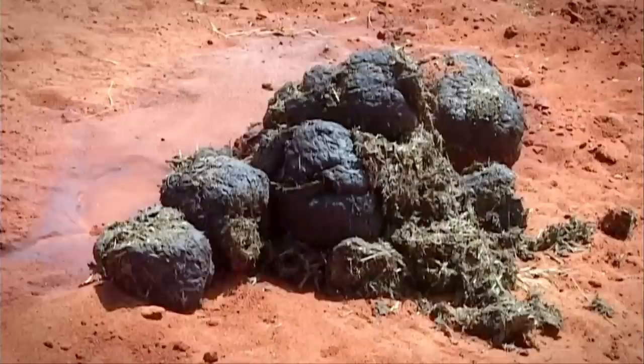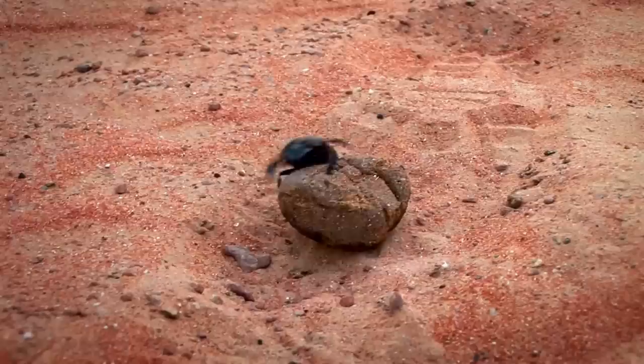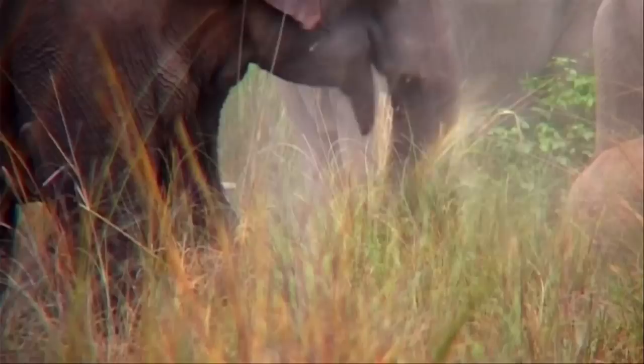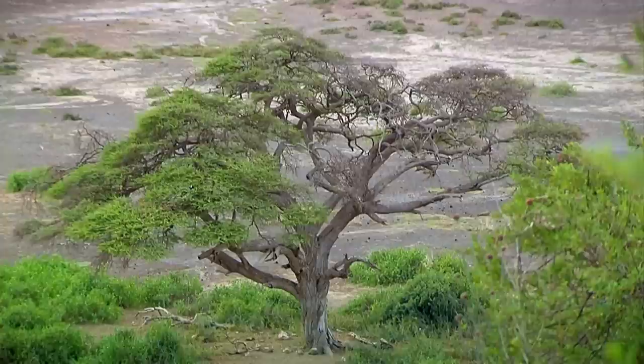It is full of seeds from the plants and leaves that the elephant has eaten. When a dung beetle rolls it around, or carries it below ground, it helps replant new grasses and trees. In fact, some seeds won't even germinate if they don't pass through the elephant's digestive tract. In some areas, without elephants, a third of all big tree species would completely die out.